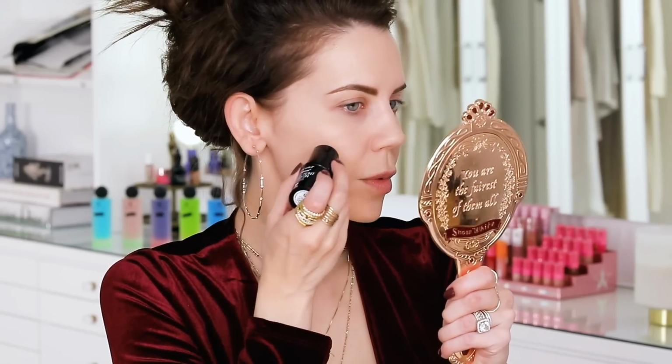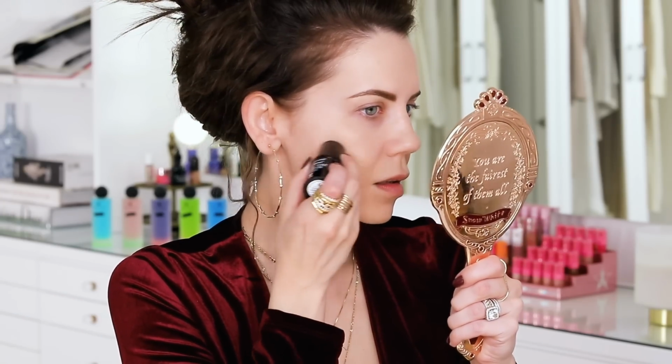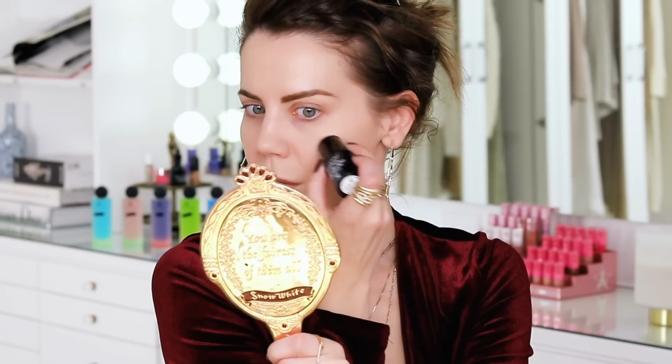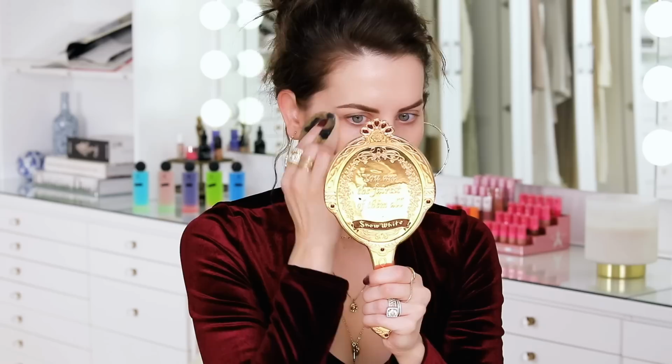I'm gonna see if it's buildable in this area here and a little more over here. I do tend to keep the forehead as light as possible. I don't really have any pigmentation issues there. And I feel like makeup really collects for me in this region here, which is so strange because it's oily and dry at the same time. Go figure. That's the one area that if I'm wearing a product that really does not work for me, it shows up the most. Wow, how is this looking so good?